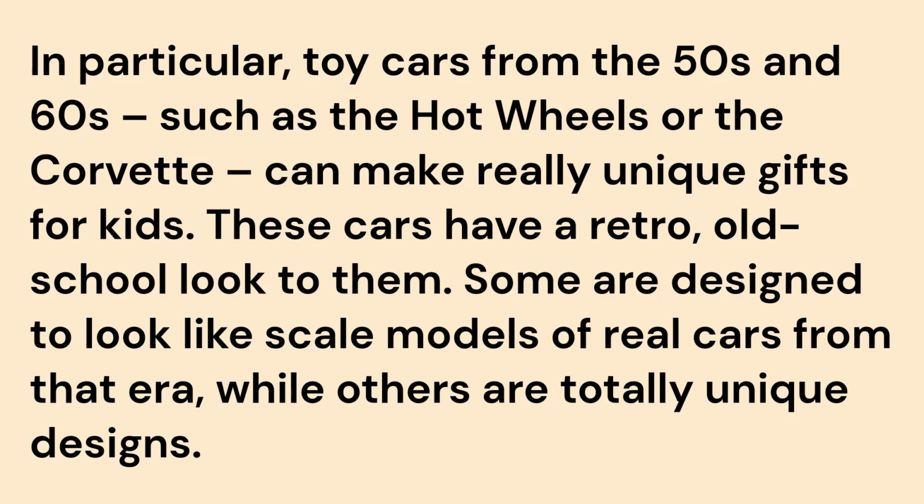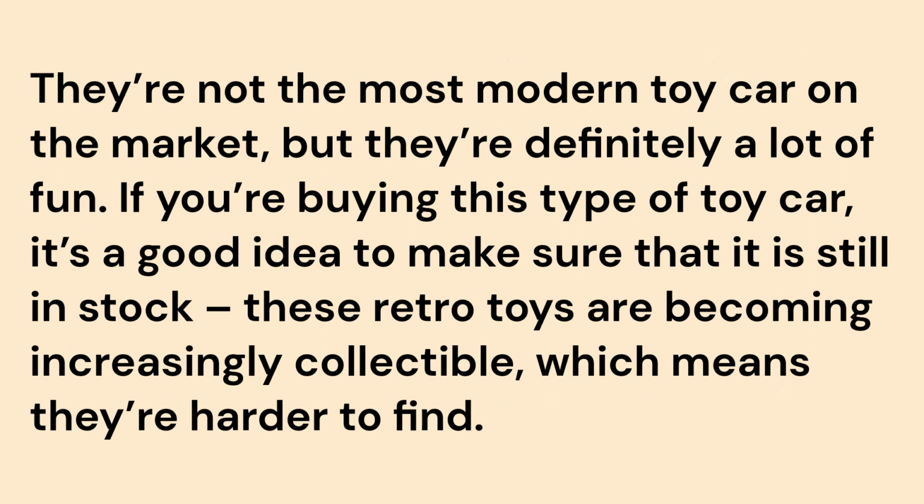These cars have a retro, old-school look to them. Some are designed to look like scale models of real cars from that era, while others are totally unique designs. They're not the most modern toy car on the market, but they're definitely a lot of fun. If you're buying this type of toy car, it's a good idea to make sure that it is still in stock. These retro toys are becoming increasingly collectible, which means they're harder to find.